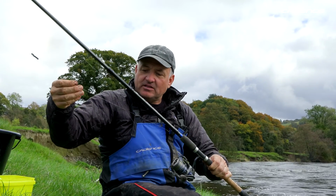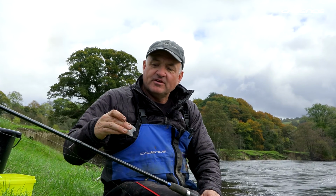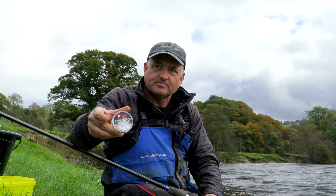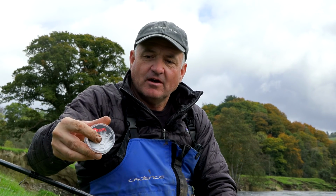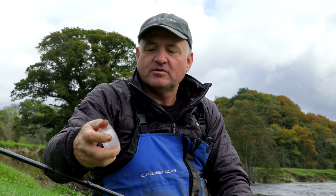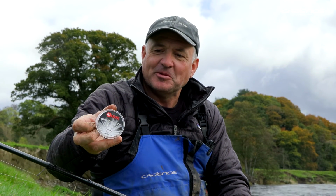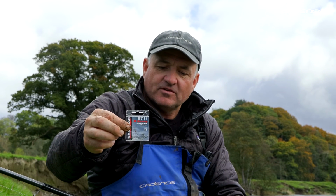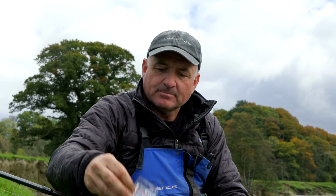So that's been the main line today, and for the hook length I'm using 0.15 Pure Fura premium mono. Obviously I'm fishing with worms, so perhaps fishing a little bit heavier than I would do if I was using maggots. That's got a breaking strain of just over 4 pounds, so that should be strong enough to land even the biggest of Grayling. Hook wise I'm using a Camazan B711 micro barb, and that's a great size hook for fishing with the worms that I'm using today.